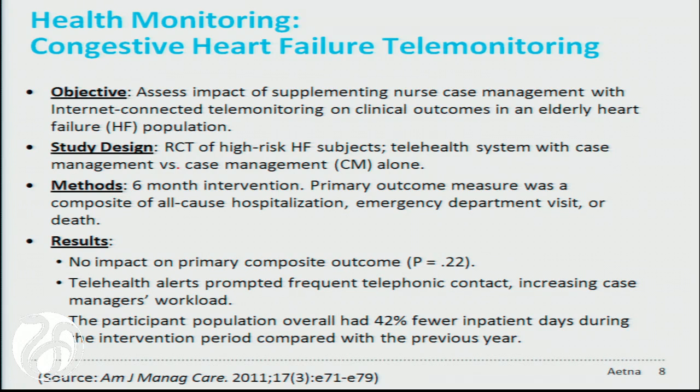Here, the objective was to install a device in the home that would allow for blood pressure and weight management and other biometrics as needed in people who are at high risk, who have congestive heart failure, who may be admitted to the hospital. Patients were randomized to having a case manager or having a case manager expert in CHF plus this technology. After 6 months, looking at a primary outcome, a combined outcome of all-cause hospitalization, emergency room visit, or death, there was no significant impact for this particular intervention.